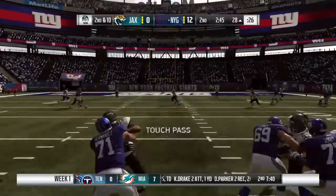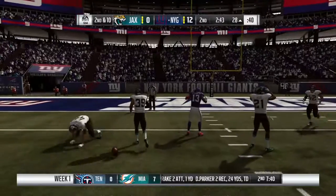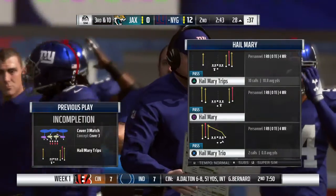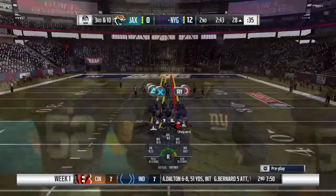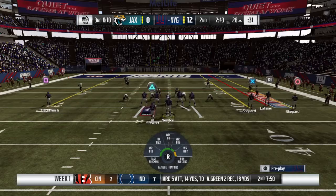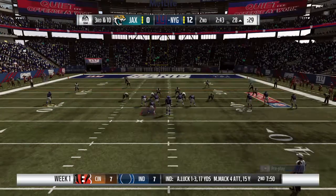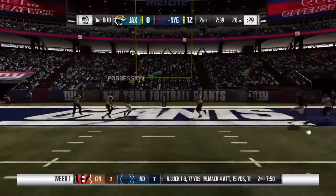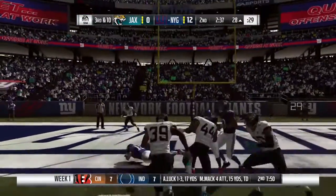On 2nd and 10, Newton. Throwing over the middle, and it's incomplete. The linebacker, Miles Jack, able to knock that one away. Miles Jack can just flat out cover. Doesn't matter who's out there, and he can do it really well in man. How about what he just did there and zoned up? Eyes in the right place, saw where the ball was going, reacted appropriately, and knocked it away.